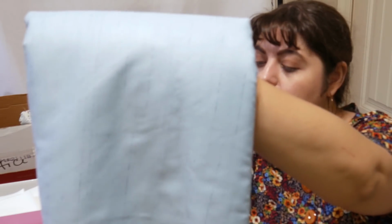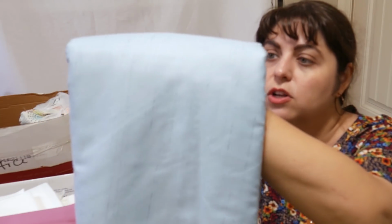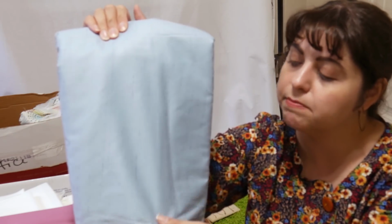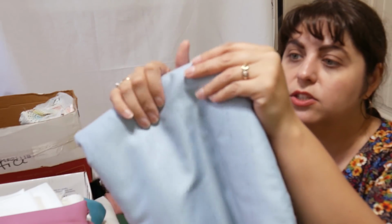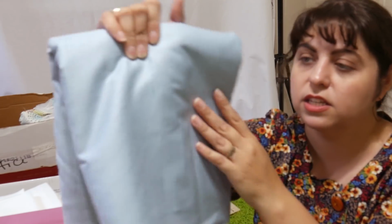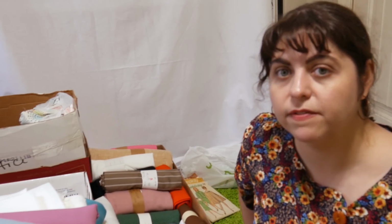I have this beautiful 4 or 5 yards of this beautiful blue. It's a cottony type fabric, but it's super soft. It almost feels like it should be shiny, but it's matte. I don't know what to do with this, but I just love the color in it. It's like this light blue with streaks of a darker blue. I'm thinking something structured because of the type of fabric, but I'm not sure.